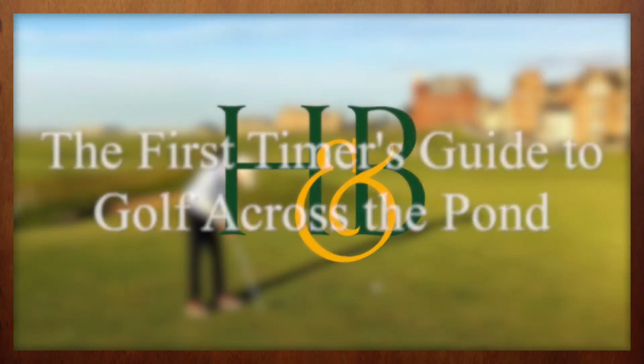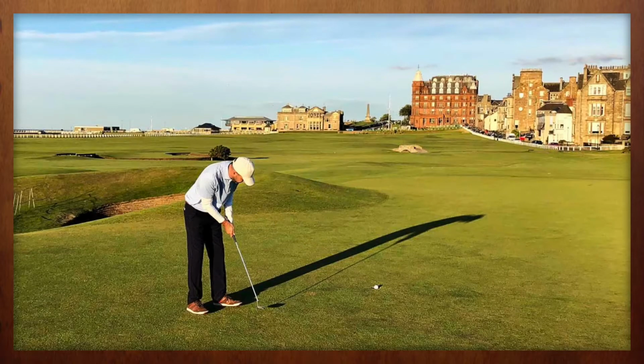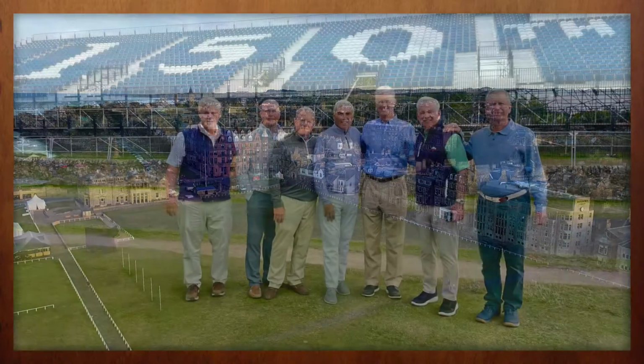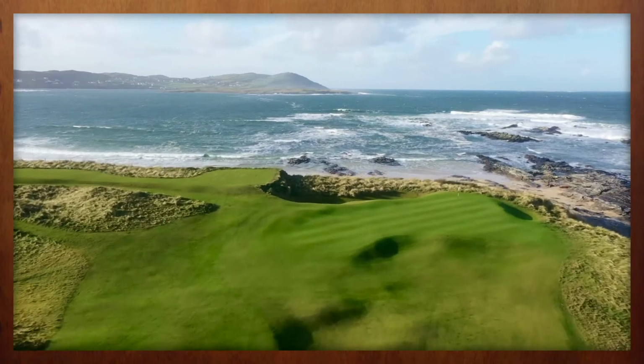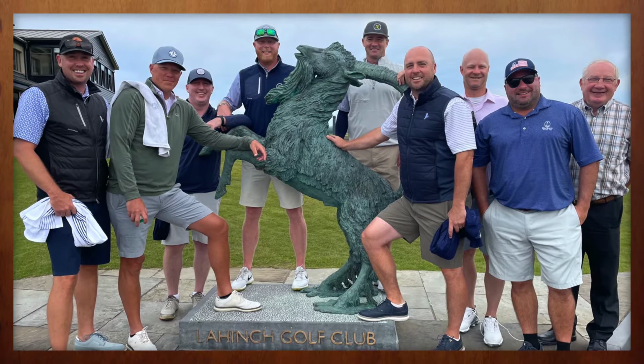Few things can match the excitement of putting your first golf trip to Scotland or Ireland on the calendar. But before any first-time traveler can get to that point, there's a lengthy list of decisions, reservations, and other plans that must be put into place. It's easy for first-time travelers to get bogged down in the sometimes monumental task of putting it all together.